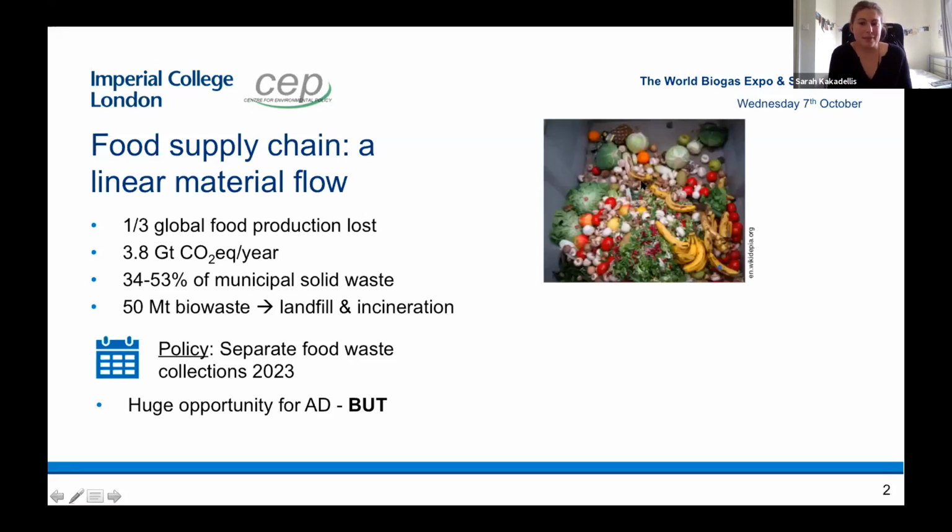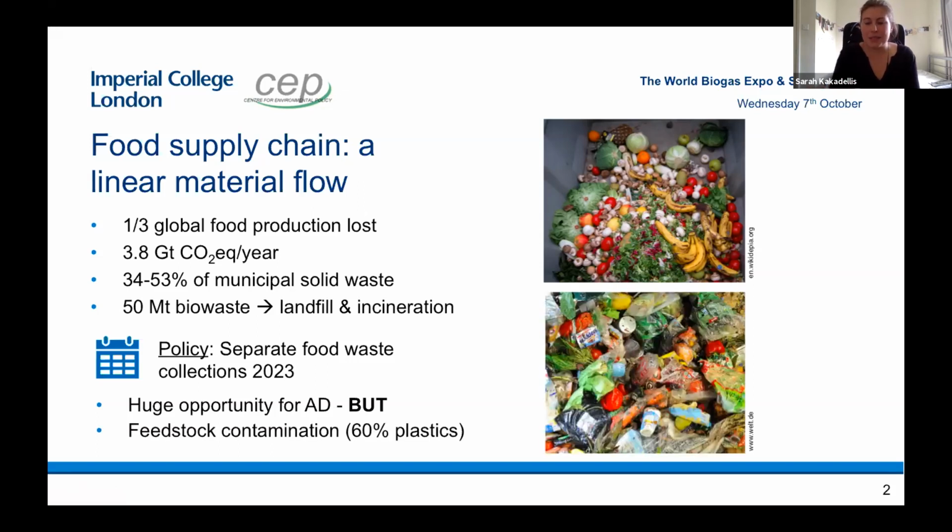However, when we think of food waste, we often think of a sort of clean organic stream. The reality is somewhat more complex, unfortunately, and I think it highlights the complexities of modern food supply chains. So we end up with a material mixture, more like the bottom picture. So contamination is a big issue, and about 60% of that contamination stems from plastic materials.